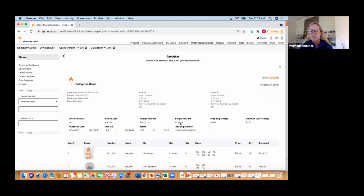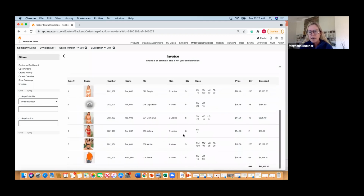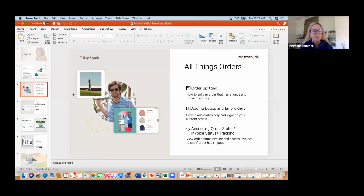You could also see the freight amount, if there's a drop ship charge, the invoice amount, etc., and click right into the tracking. You can also see exactly what's on that order with the applicable sizes. So again, that's here in this order status and invoices section where you have your open orders, your order history, and all of your invoices as well. So that was a quick run through of all things orders.